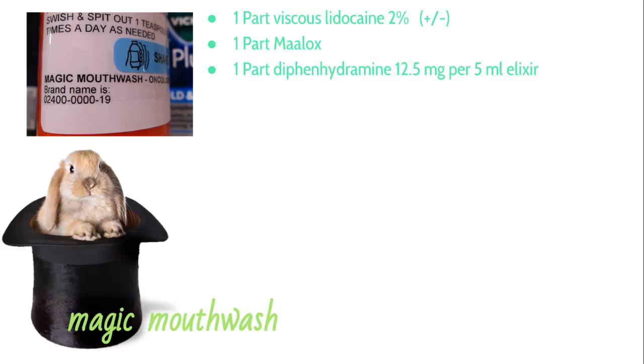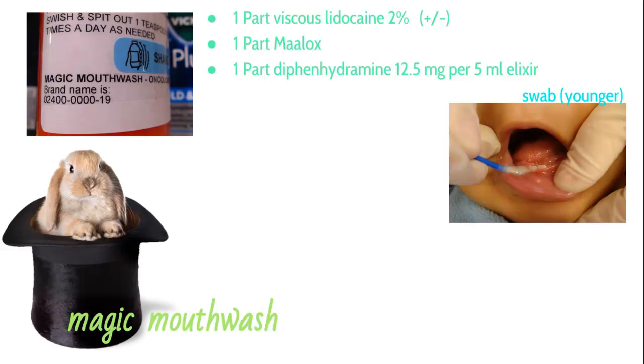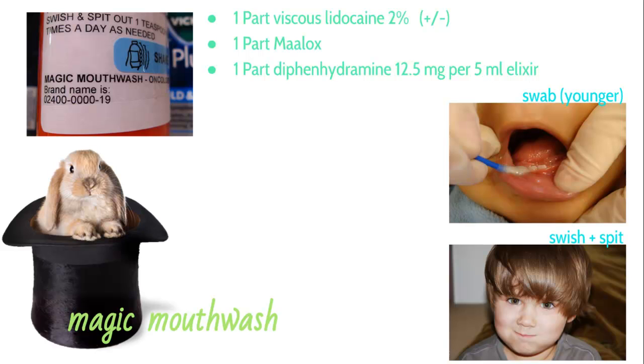It's going to be 1 part each of viscous lidocaine, 2% Maalox, and diphenhydramine elixir or solution. And you mix those up. The probably most common variation is not to include the viscous lidocaine. So how you apply it is, in the younger kids, you can do a swab directly to the mouth sores, or if they're a little bit older, you can do a swish and spit. They're not supposed to swallow this, so emphasize not to swallow this.